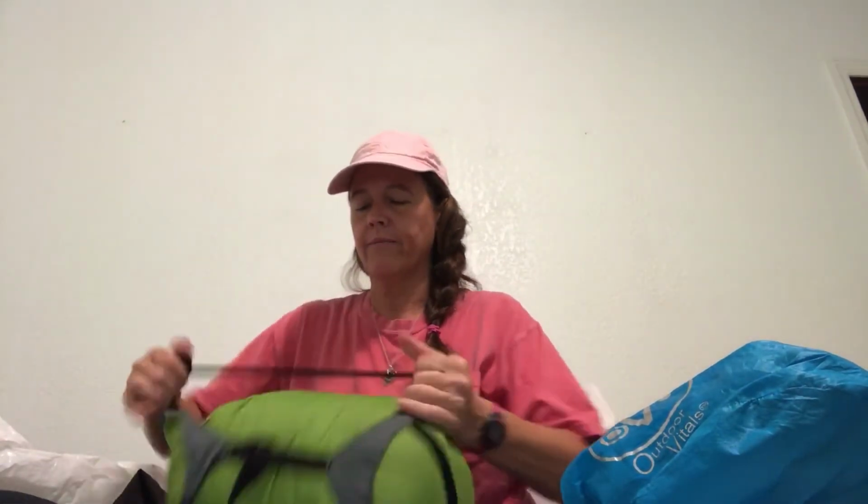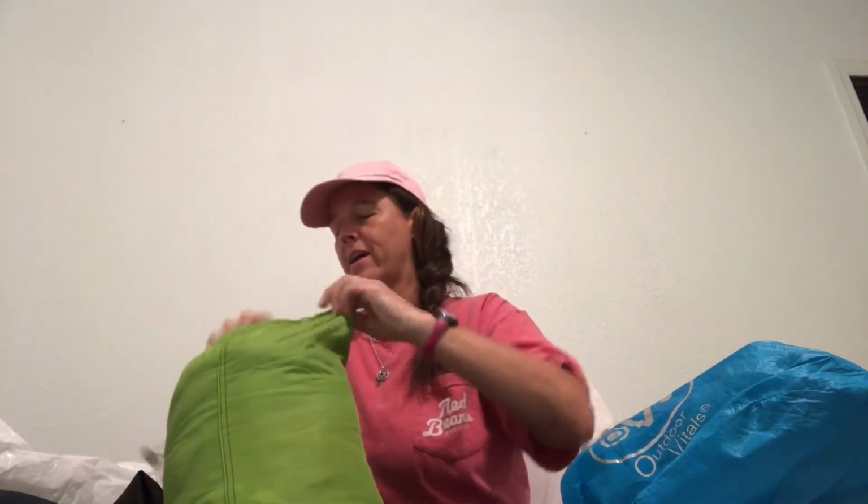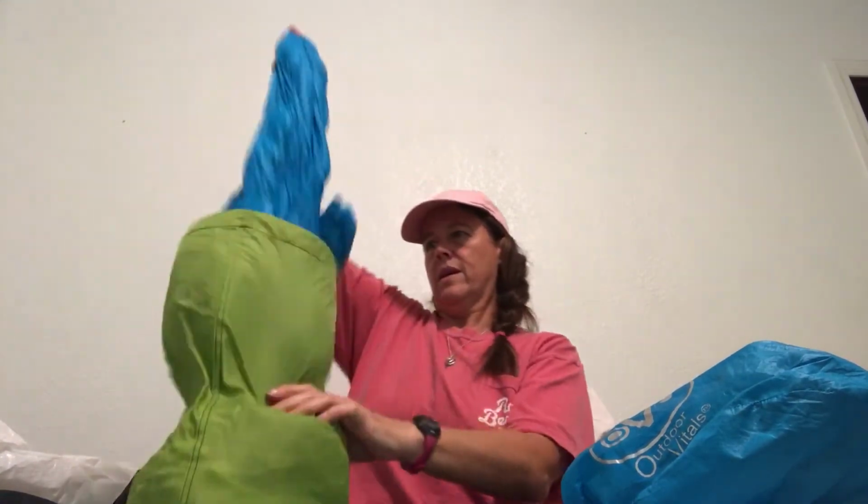And then this is the most important, it's my compression bag, and inside it I have everything that I want to stay dry. I have an 800 fill sleeping bag. It's also an underquilt. I can use it with the hammock. It's down. It's so soft and awesome. So I have that.